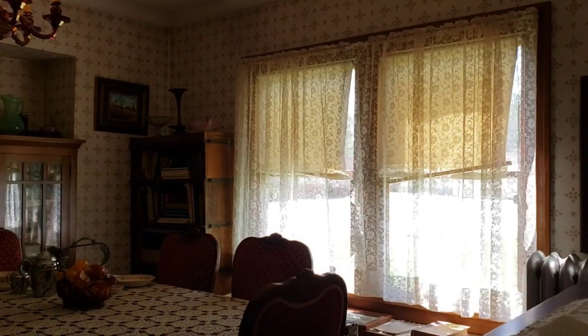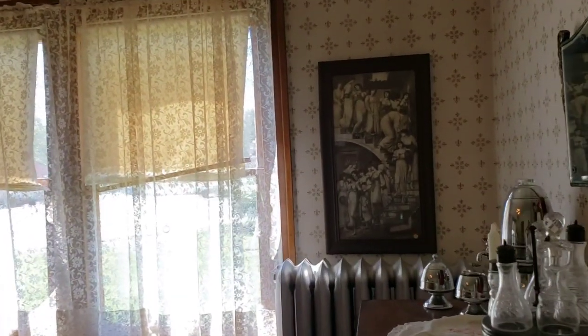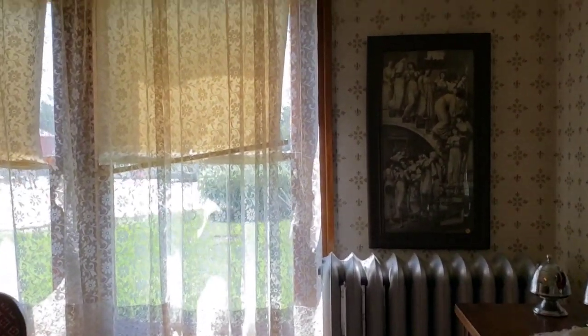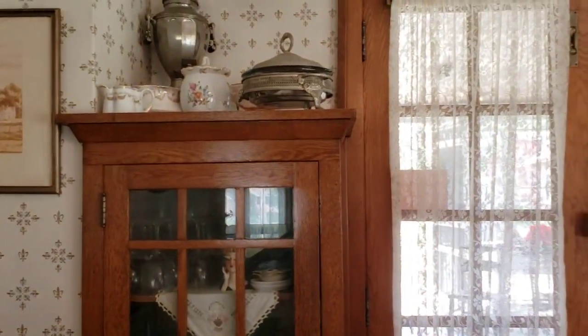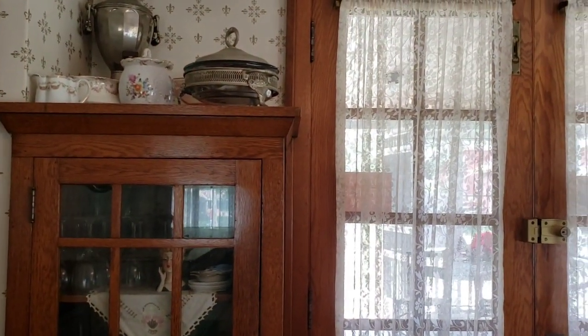This was the dining room. Yep. With the built-in side cabinets. And then the door leads straight up to the porch, but we don't open it.